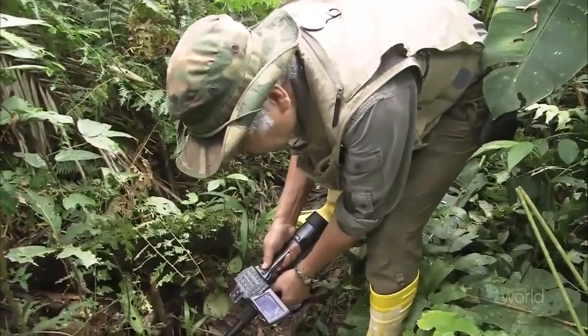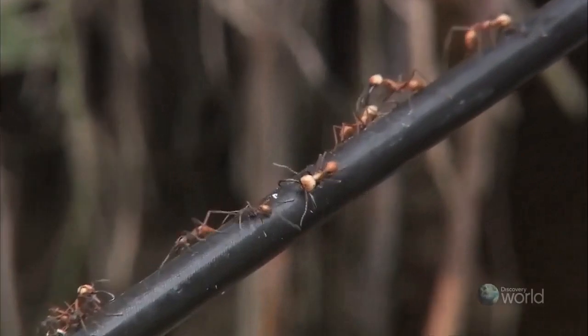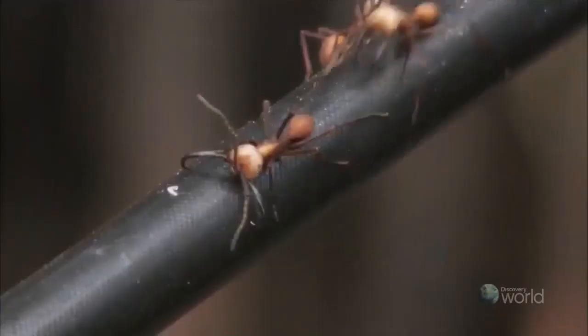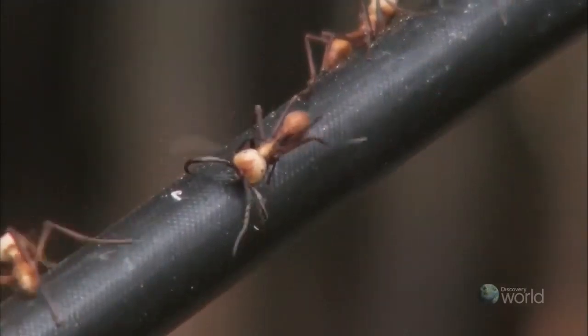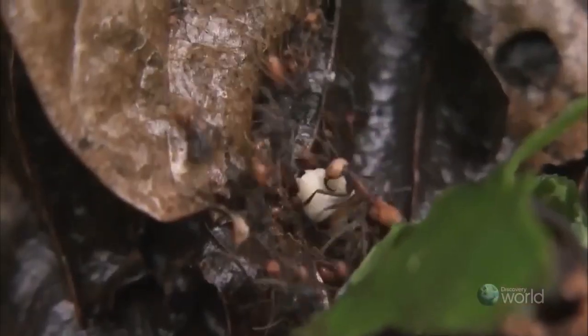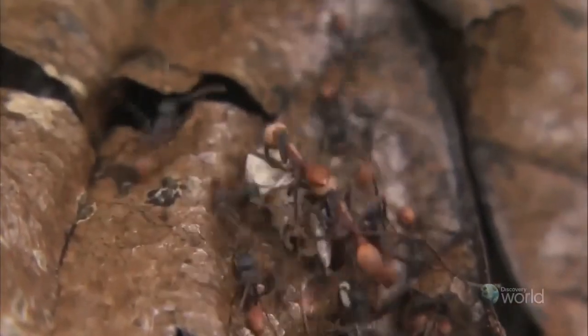The major workers show their real ability when the colony is attacked by an enemy. With its 5mm long mandibles, this one is trying to bite the tip of the camera. This is how they chase off enemies. Carrying prey here is another type of worker. Their color and size are similar to those of the major worker, but the mandibles are different.